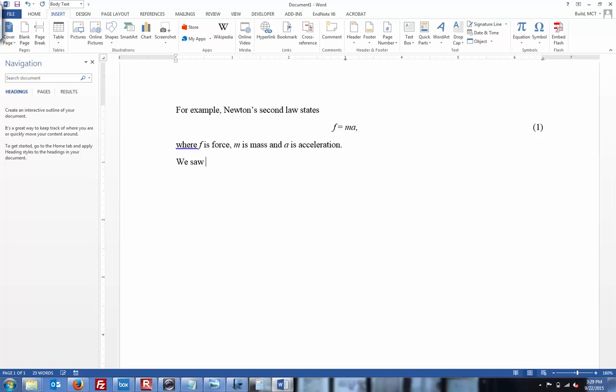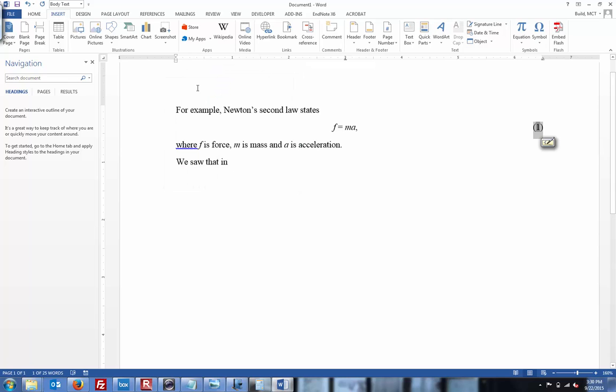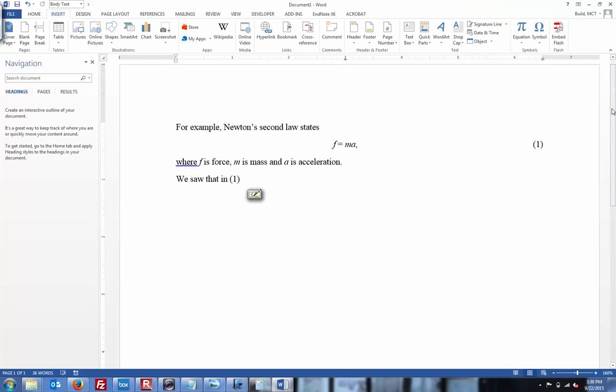You can come down here. I can also come back in here. This is probably maybe a little bit of TMI, but very handy if you're writing longer documents. I would come in here and insert a bookmark and just call it Newton's second. Something like that. And then here I can come down and insert a cross-reference to a bookmark. There's only one there. Close. So if I had a big, long, complicated document, I came back later, inserted a new equation, the numbers would update as would this thing.